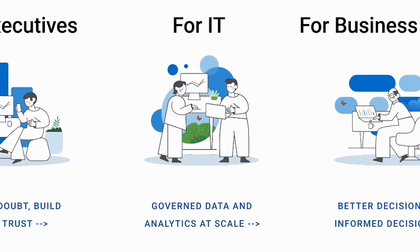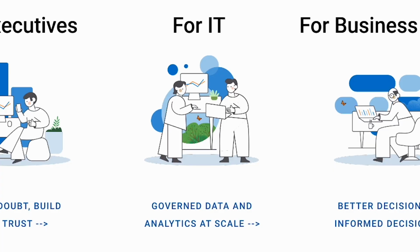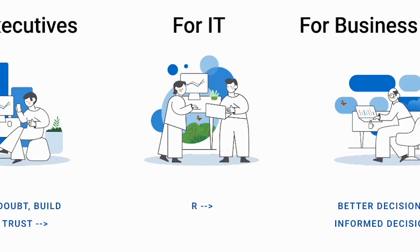So for the IT section, we had "governed data and analytics at scale." I don't think this speaks to IT pain. IT is about control and safety of business environments. So it seems like their pains could come from the lack of control or resources. So how about this instead? "Resources to control data at scale."